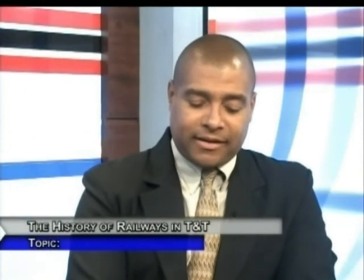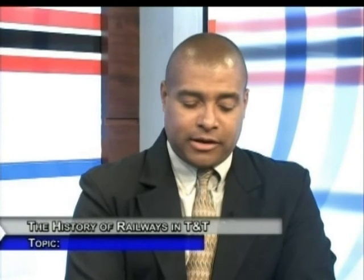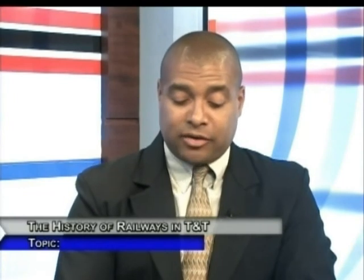How many more pieces of machinery do you know of that exist like this in Trinidad and Tobago that you think we should take interest in enough to have them restored, even if it's at a cosmetic level, so that we can understand our own transportation history, given that we're going back to that mode of transport once again to ease the congestion going on right now?